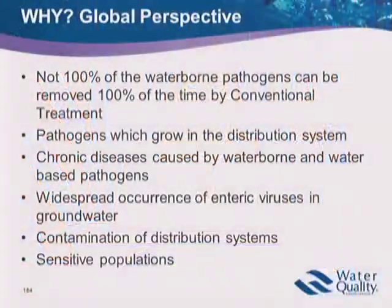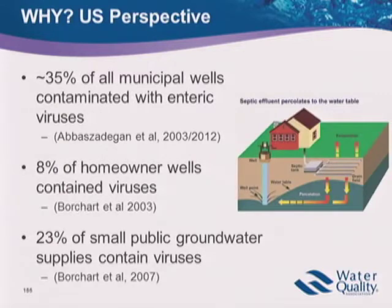Pathogens do grow in the distribution system. Chronic diseases are caused by waterborne and water-based pathogens. There is a widespread occurrence of enteric viruses in groundwater. There's contamination in distribution systems. And of course, we always have to keep in mind the sensitive populations. So that's a global perspective, but some of that comes over into the US perspective.